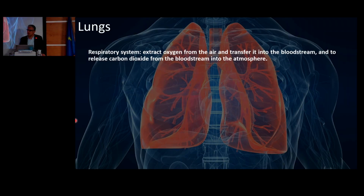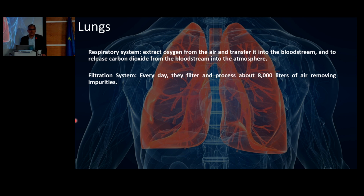Okay, so let's start with the lungs, which is going to be the focus of this talk. There are some interesting facts that I found about lungs recently, which I didn't know. First of all, I think all of you know the respiratory system extracts the oxygen from the air and transfers it to the blood, and also releases the carbon dioxide from the bloodstream. It's a filtration system, and I would say one of the best filtration systems in existence. You can think of it as filtering about 8,000 liters of air, removing impurities.